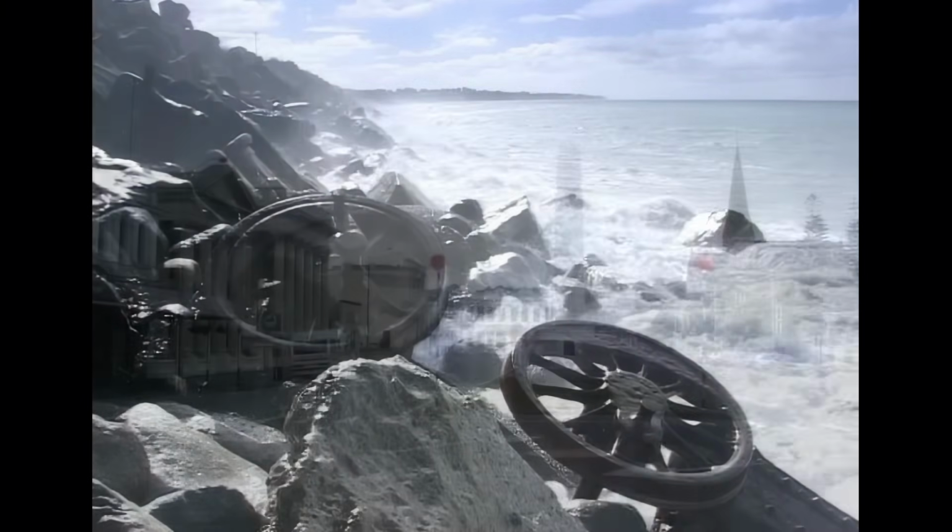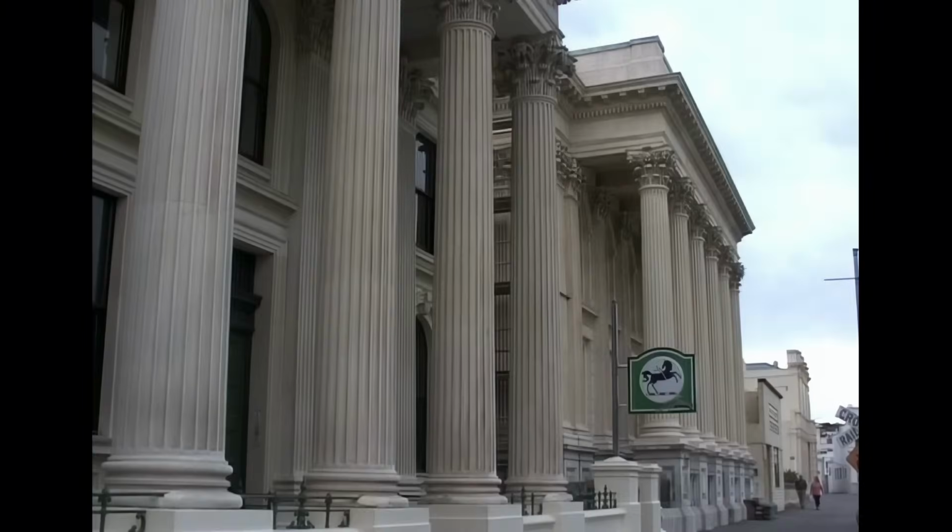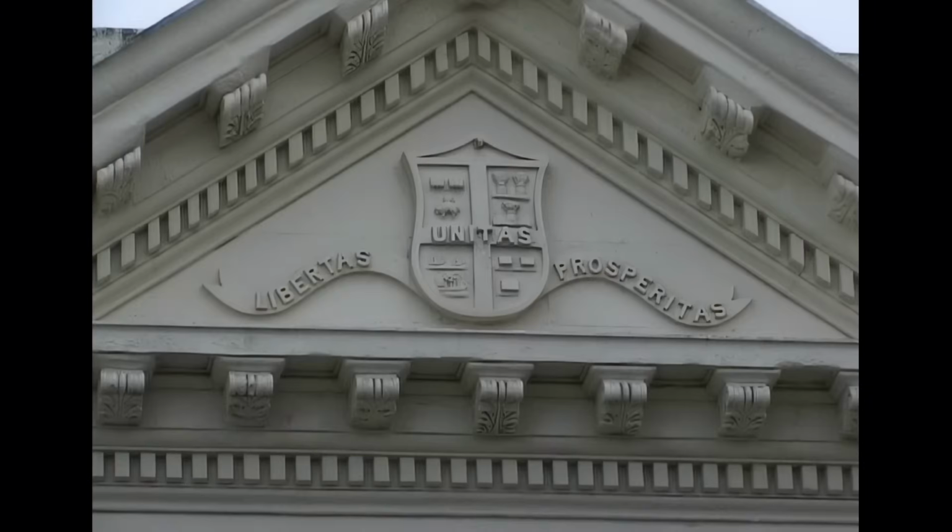Moving on now into Oamaru town itself, its former status can be seen from the grand stone buildings erected in its prosperous heyday as a major port and centre for the 19th century Otago gold rush.